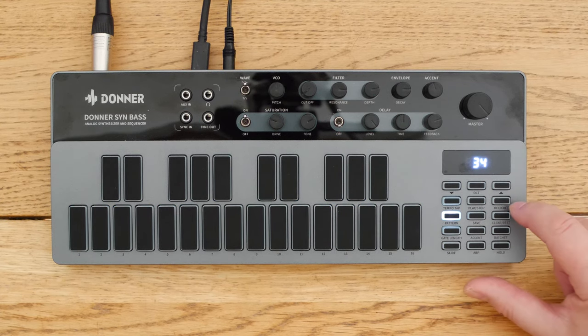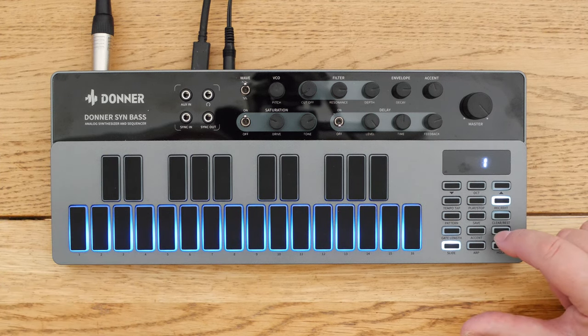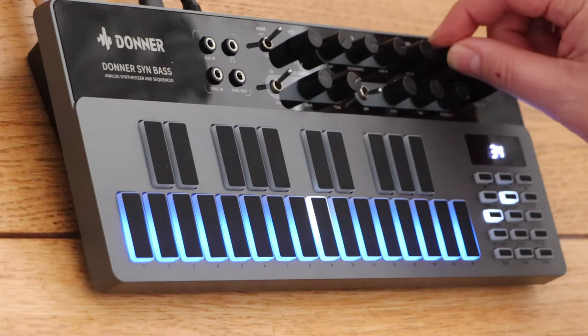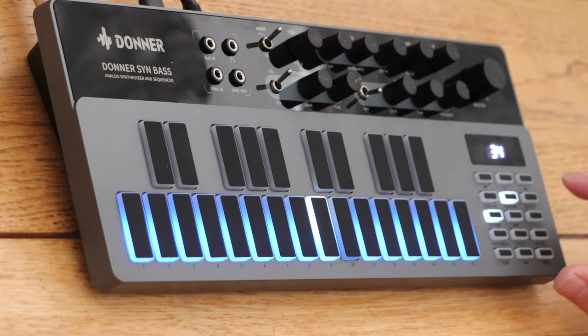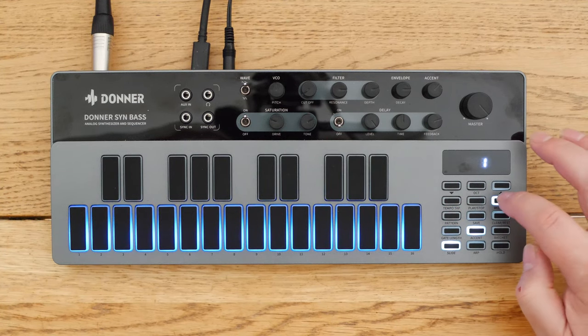And we can go into each of the steps and do different things to it. So let's go back into record mode. On step one, shall we put an accent? Let's add the ratchet to something then. Let's go back into edit mode.